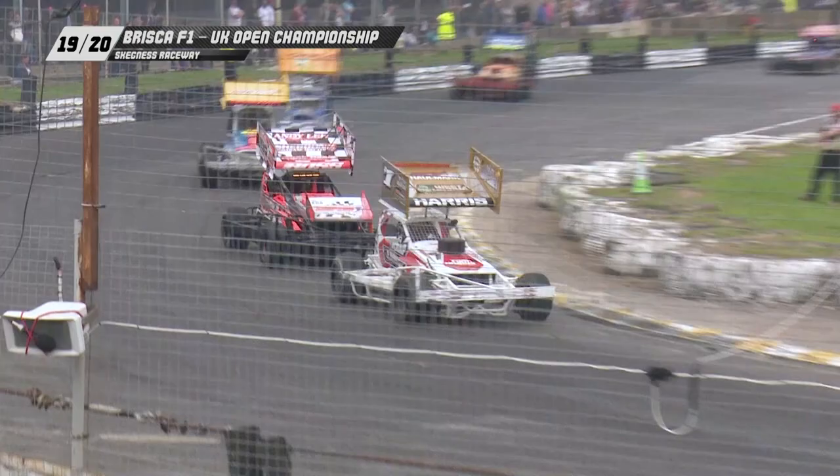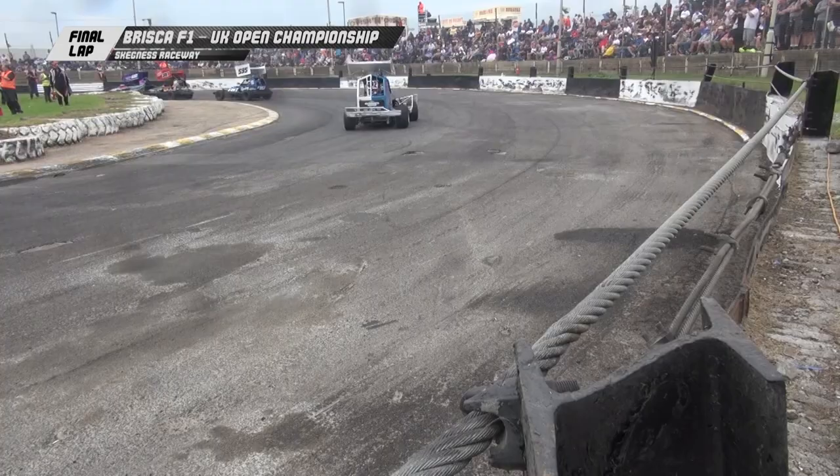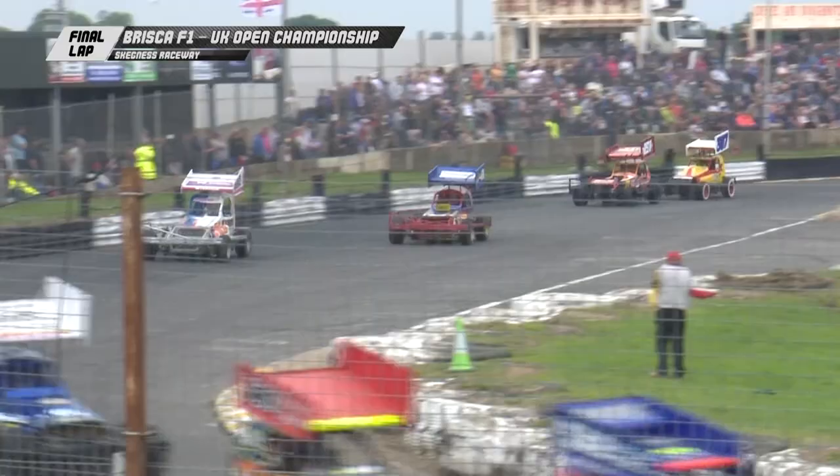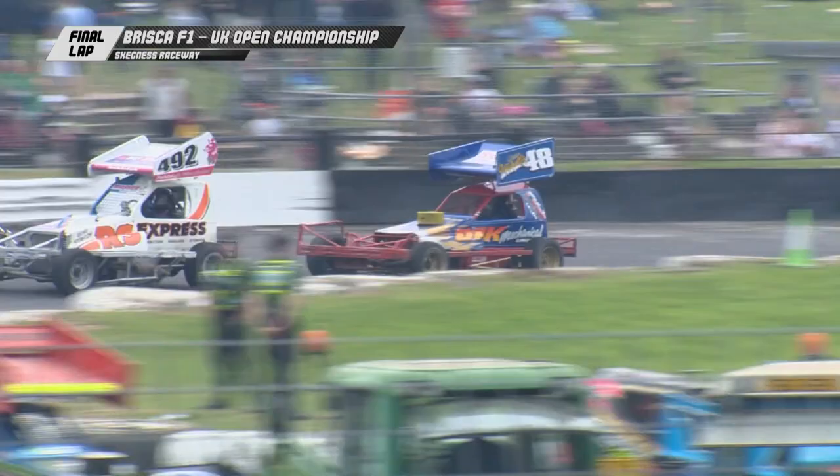Into the final lap we go. Peter Nee slowing there in number 90. But it matters not for the clear race leader. Still the scrap goes on between Harris and Harrison for second. But it's going to be the man from South Yorkshire, Sean Webster. Round the final turn he comes. And Sean Webster is UK Open champion.